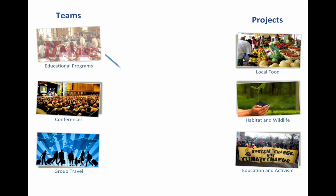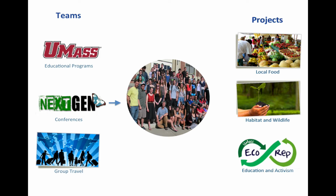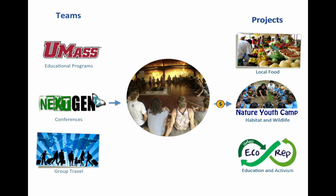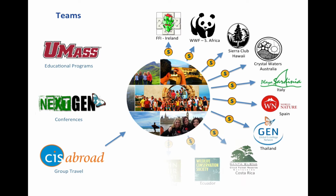For example, a sustainable living class measured its carbon footprint and supported a student group that promotes green events on their own campus. 50 youth activists measured their impacts of attending a conference and funded two of their own projects, a youth nature camp in Thailand and edible landscaping for schools in Zimbabwe. And a study abroad organization accounted for all their program's emissions and contributed to projects in 10 of their host communities. Earth Deeds makes all this simple.